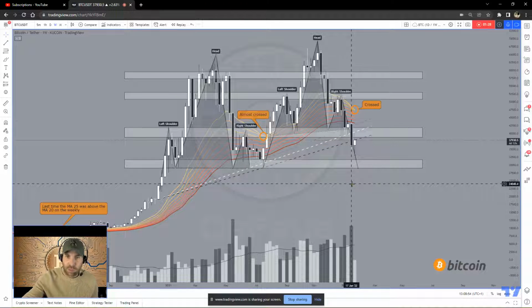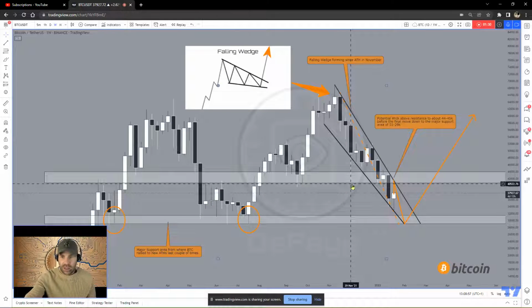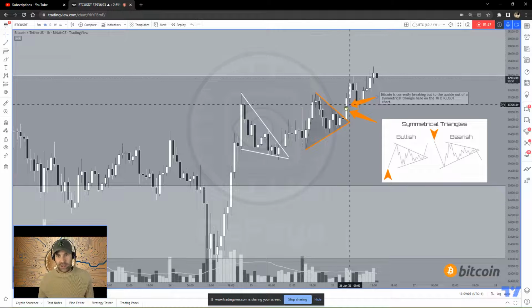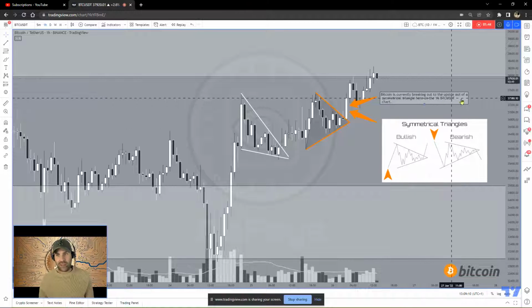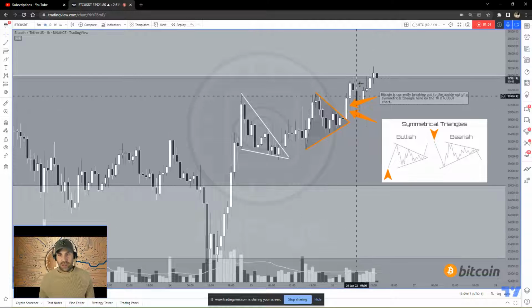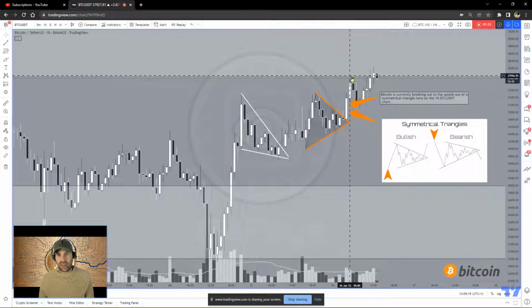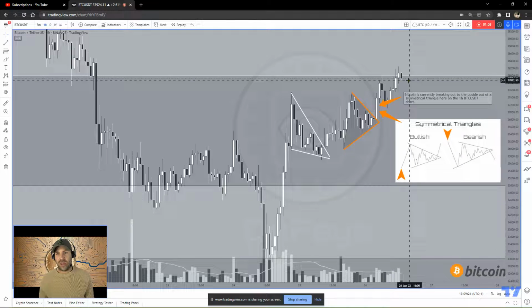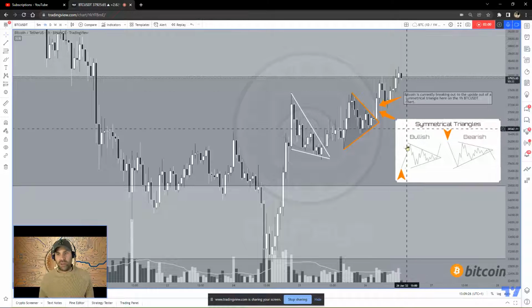So now let's move on to some newer charts. This is the first chart that I posted very early this morning. And right around here, when we were right at this candle, more or less here, I said Bitcoin is currently breaking out to the upside out of a symmetrical triangle here on the 1 hour BTCUSDT chart. So we can see that, and we have gotten rejected a few times right at 38,000. Now we're actually trying to break above that.